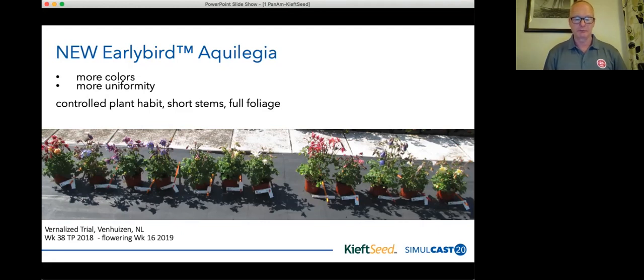Something about positioning. How is our positioning against the competition? Our main competition is Syngenta. They just launched the Kirigami series in 2018, replacing their Origami series. Kirigami has 5 colors, a red, a rose, a blue, a light blue and a yellow. This was also bred in Central America with low vernalization, same as we did in Costa Rica. What we saw from the trials last year, as you can see on the right of this slide, is that the main colors, red and blue, are stretchy and tall. Not a very uniform series.